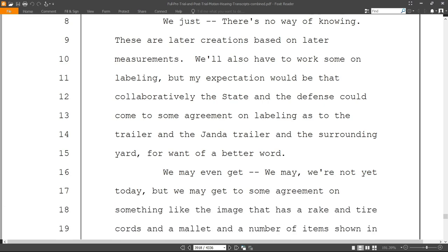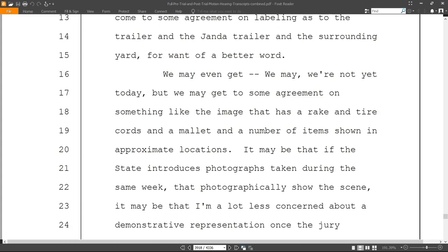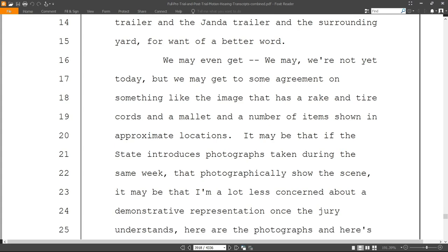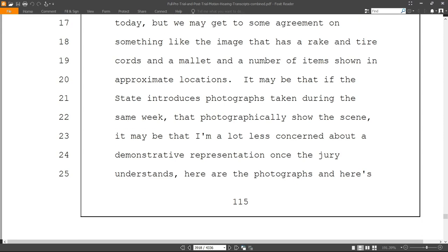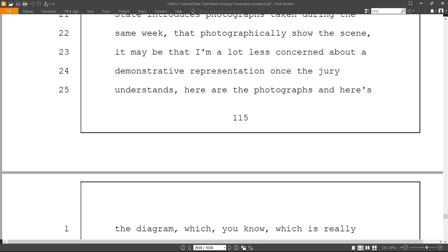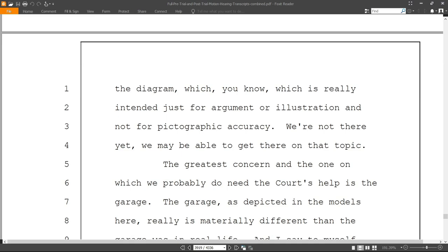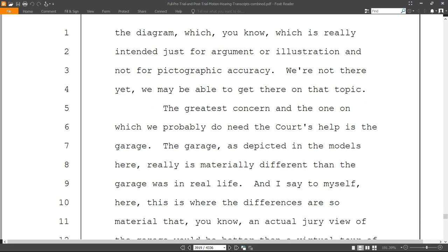We'll have to work on some of the labeling, but my expectation would be that collaboratively the state and the defense could come to some agreement on labeling as to the trailer and the garage and the surrounding yard, for want of a better word. We're not there yet today, but we may get to some agreement on something like the image that has a rake and tire cords and a mallet and a number of items shown in their approximate locations. It may be that if the state introduces photographs during the same week that photographically show the scene, I'm a lot less concerned about a demonstrated representation once the jury understands here are the photographs and here is the diagram, which is really intended just for argument or illustration and not for pictographic accuracy. We'll be able to get there on that topic.